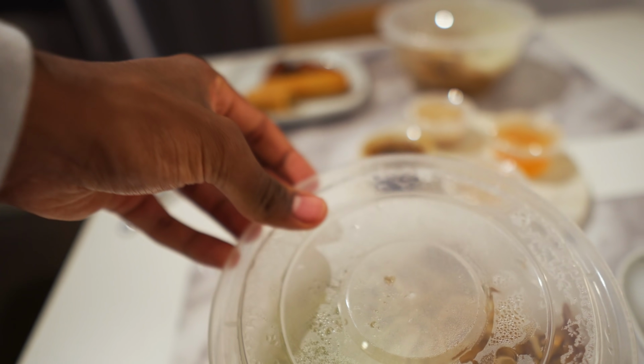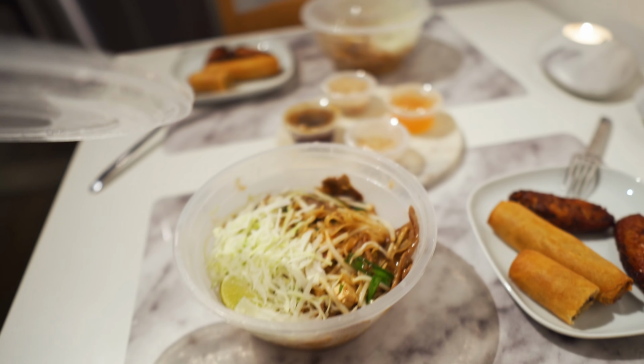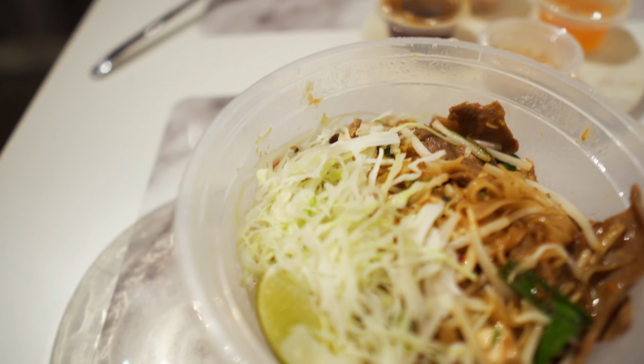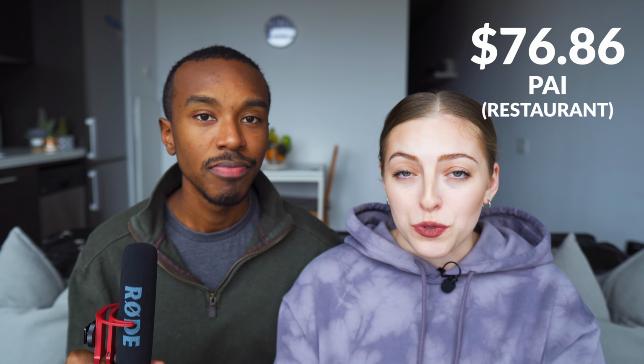But we did get our new favorite Thai spot at the beginning of the month. It's called Pi in Toronto. Highly recommend if you're here. Really, really good. I was pleasantly surprised. Typically he's picky. Picky in terms of quality. So it was $76.86, which is way more than we normally spend when we do eat out.